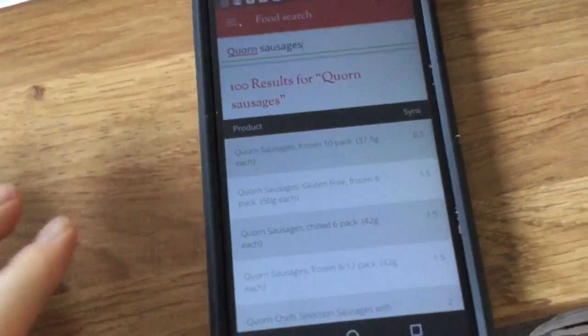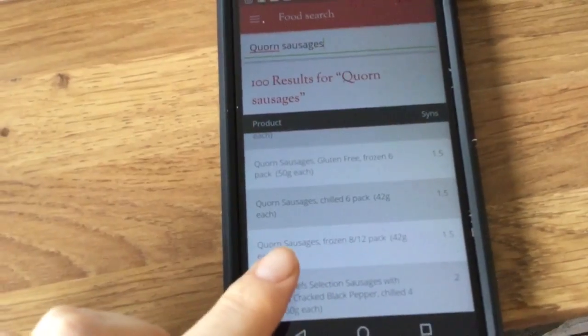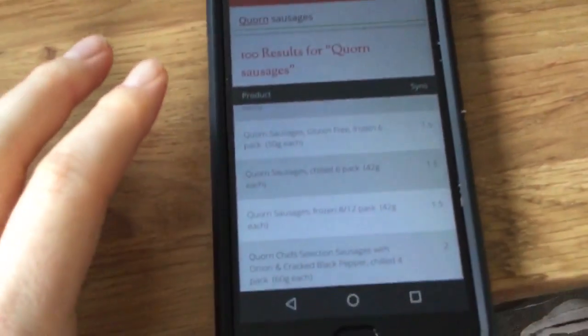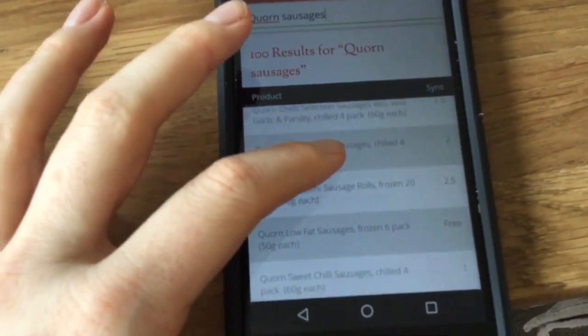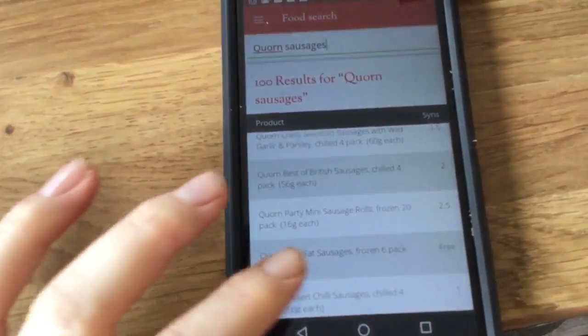So I thought, oh, hang on a minute. So I'll go back on the app and look, there's a big selection of sausages. So here, corn sausages frozen 8 to 12 pack, which mine is a pack of 8, are 1.5 sins each. And there's also some ones that are frozen that are free, corn low fat sausages frozen.